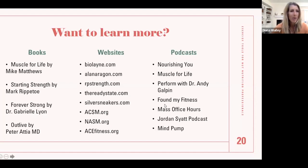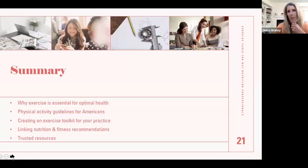And let me go to my summary screen here, because I just wanted to summarize what we talked about real quick. So we talked about why exercise is essential for optimal health. You have lots of data to share with your clients regarding the importance of exercise now. So I hope that's super helpful, because sometimes you do have to make the case to people. I summarized the physical activity guidelines for Americans so that they're at your fingertips and you don't have to question what the current standards are.